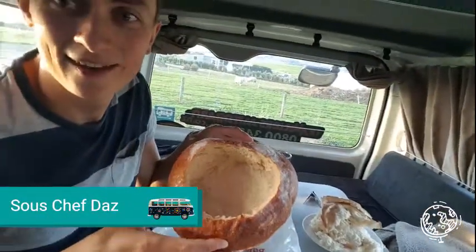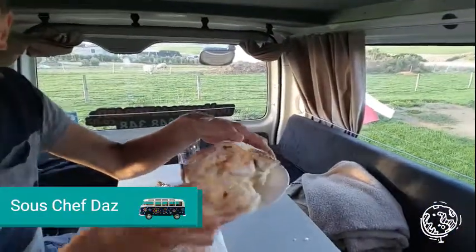Guess what Donan did? Prepared a cheeky little bread bowl made from a sourdough bread. Here's the leftovers we're going to use for bread and oils because we don't waste food. So yeah, just like real goulash, except in not even half the time, probably quicker.